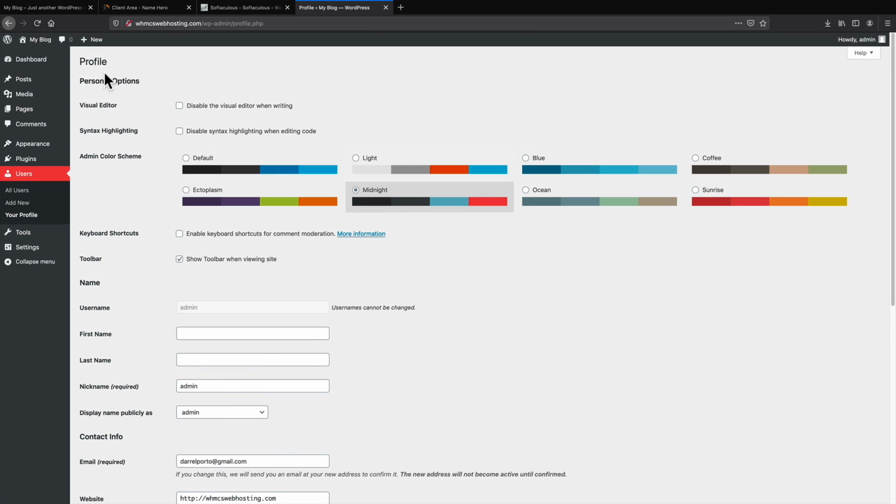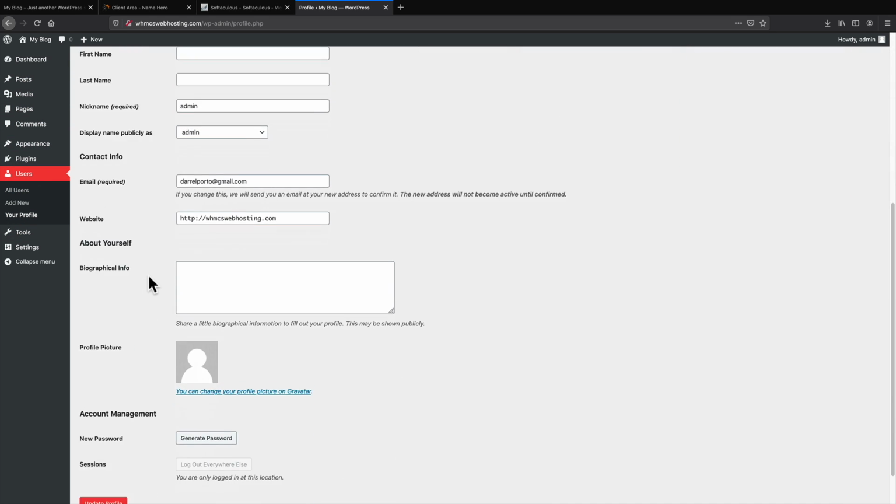Also, I do like to change the background. I like midnights because I feel like with midnights you can see this a little bit better, because it just shows you where your mouse cursor is and everything. So I'll scroll down right here.